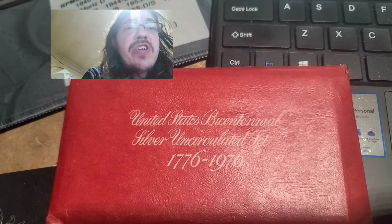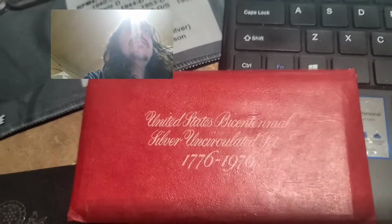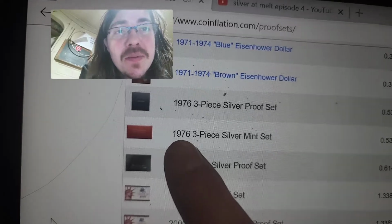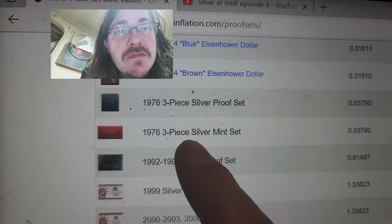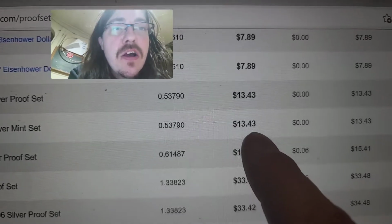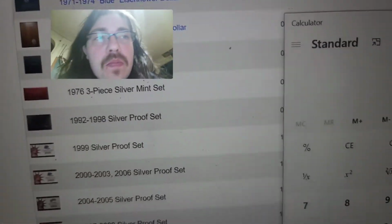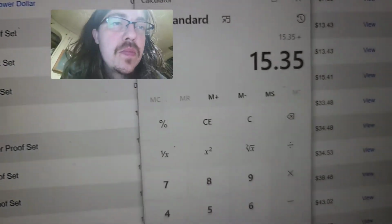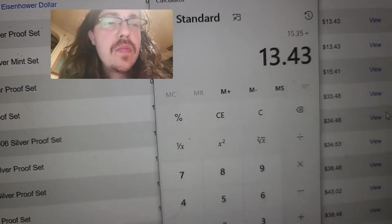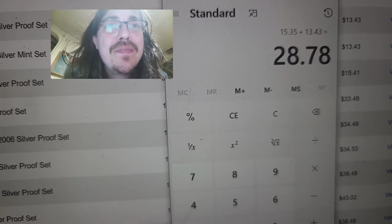Up next, I have a United States Bicentennial silver uncirculated set. On here, it's labeled as a 1976 three-piece silver mint set. The current silver value is $13.43. We'll add that to our total. And that brings us up to $28.78 so far.